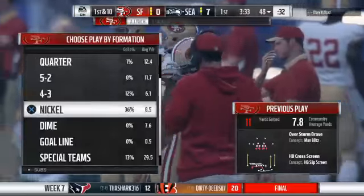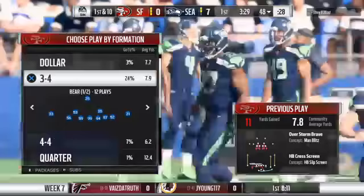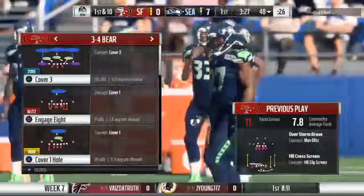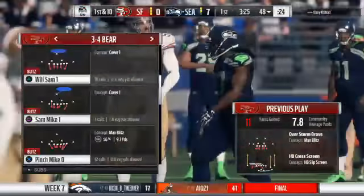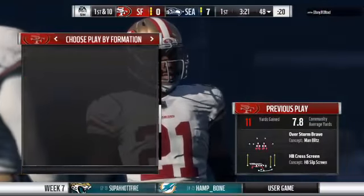Let's give a little credit there to the offensive play caller, since the screen pass was available. Whenever you're getting a lot of heavy pressure towards your quarterback, that's when you're thinking about running the screen and using that pressure against the defense. And it worked very well there for a 1st down.